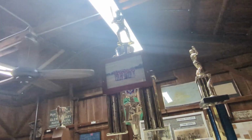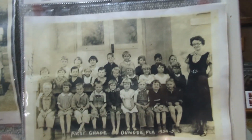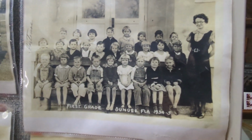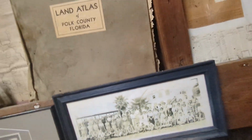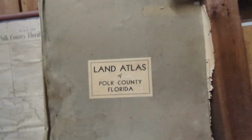From 1934. Wow. Oh yeah, the school picture from 1934. Happy campers. Dundee. There's a land atlas of Polk County. Sure, that'd be pretty interesting. And fragile if you were to pull it out.